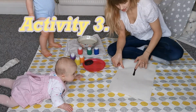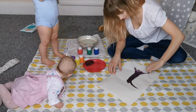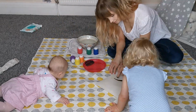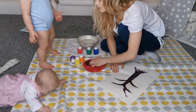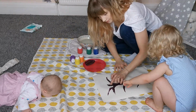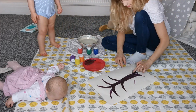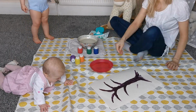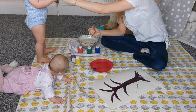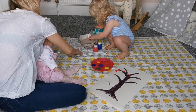For the next activity, again, really basic, you just need the paint, the paper, and your finger. We decided to create a tree ourselves, so I drew the tree and the branches first. I did then pop out and blow dry it really quickly before we added the leaves. Again, a tricky one for my toddler that doesn't like to get messy, but we did get there eventually. She started to get into it a little bit more. Once I showed her what to do and she saw that I was getting my hands messy, she loosened up a little bit, shall we say.